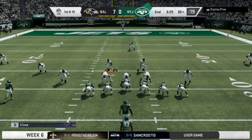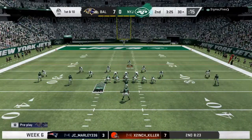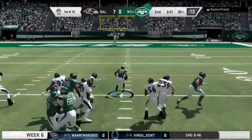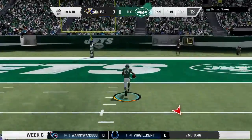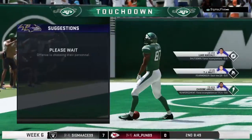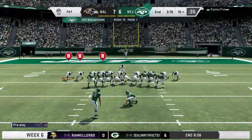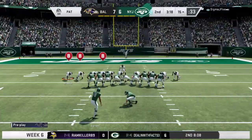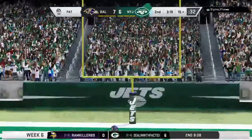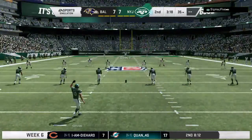So 1st and 10 now from the 30. 56. Target. And nothing but green grass here, middle of the field. And all the way in. Touchdown, New York. Mecole Hardman, his 3rd touchdown now on the year, as they are now on the board here in the 1st half. The extra point splits the uprights, and we are tied at 7.